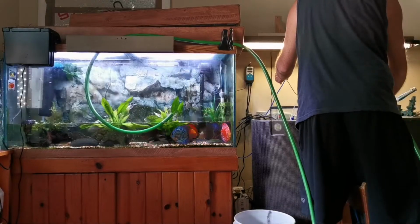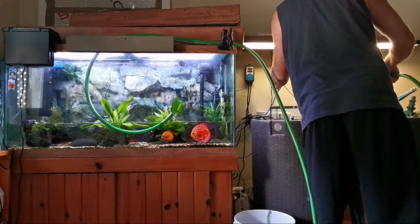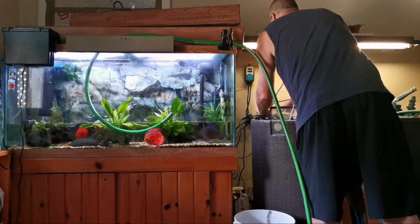Everything's in place. Sump is sitting on the bottom of the barrel, and we are going to start pumping.